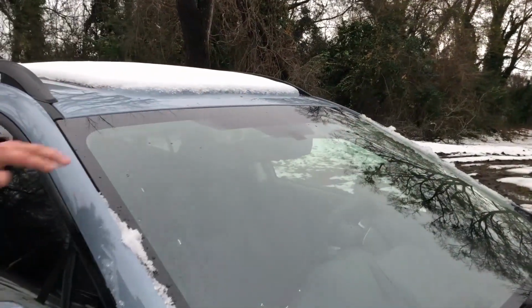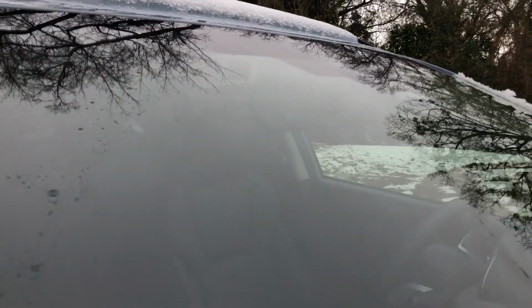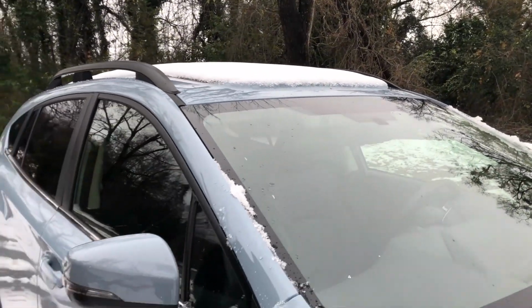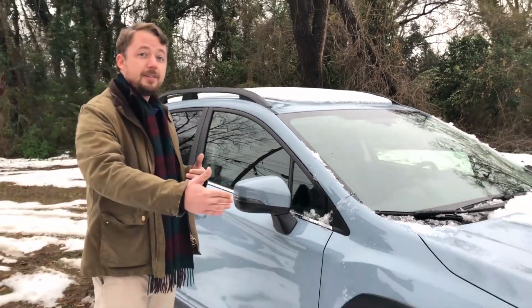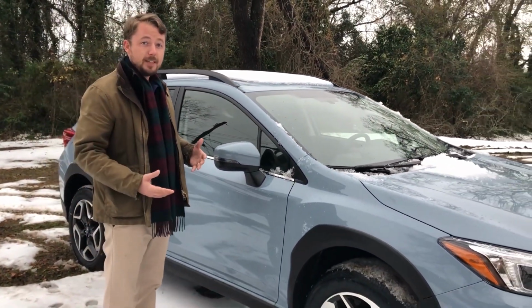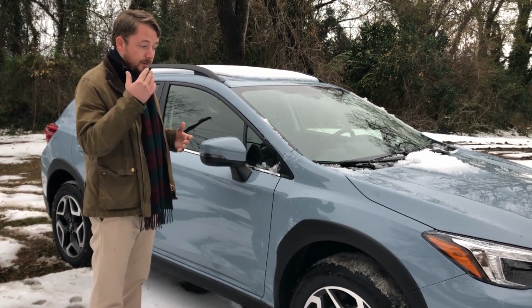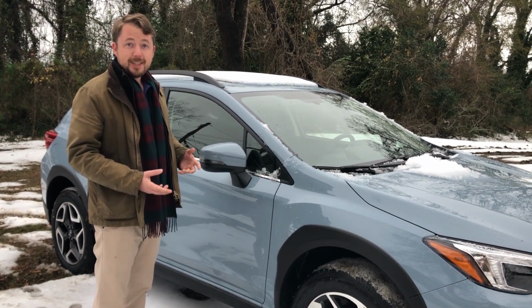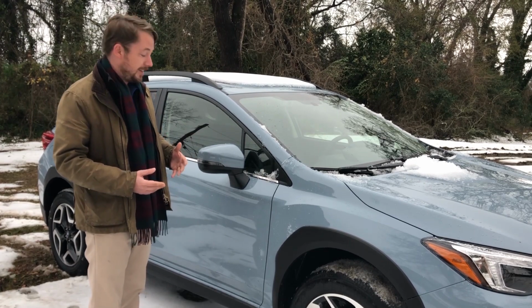Along with that too, up front, I don't know if y'all can see, but we do have some cameras up front. That is the EyeSight system. That's going to include your pre-collision braking and throttle management. So if you're behind a vehicle already and you accidentally stomp on the gas pedal, it's going to reduce the throttle response to the engine to slow down the vehicle, and it'll actually bring you to a complete stop. That's the pre-collision braking.